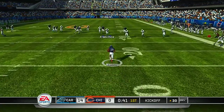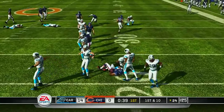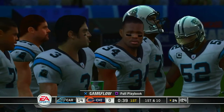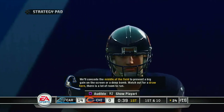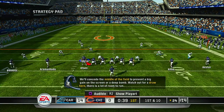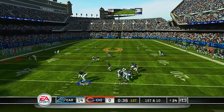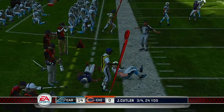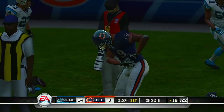Camps under it. He will start from his own five. The Bears want to get better results from this series. Their last one ended with a turnover. Avoids a sack by getting it off as he's hit. And there's a Bears player slowly making his way to the sideline to get checked out.